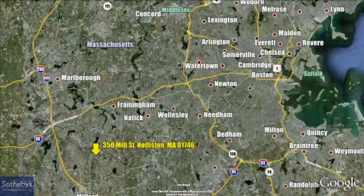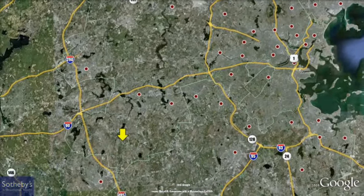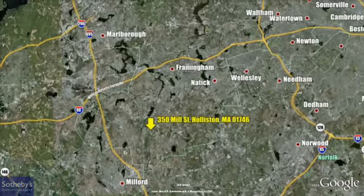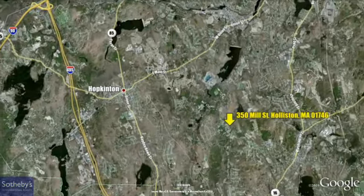Located just 40 minutes from Boston, Holliston, Massachusetts is located in the Metro West area, convenient to major highways such as Route 495 and the Massachusetts Turnpike.